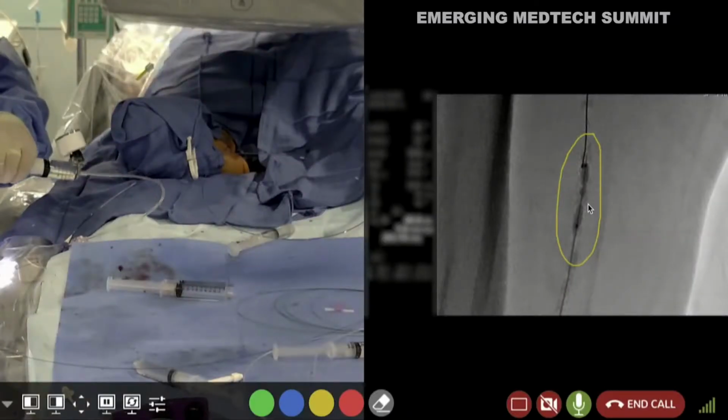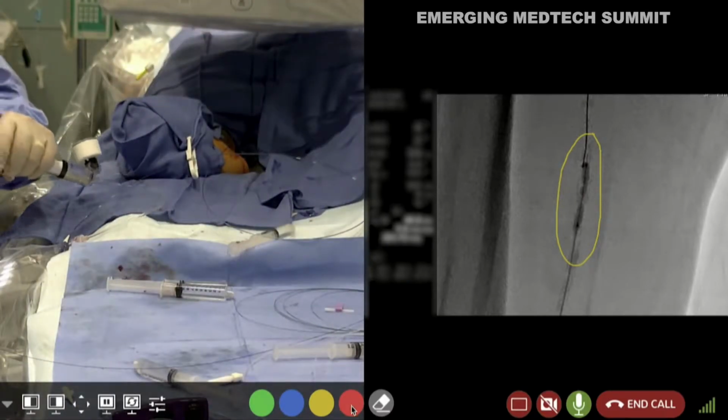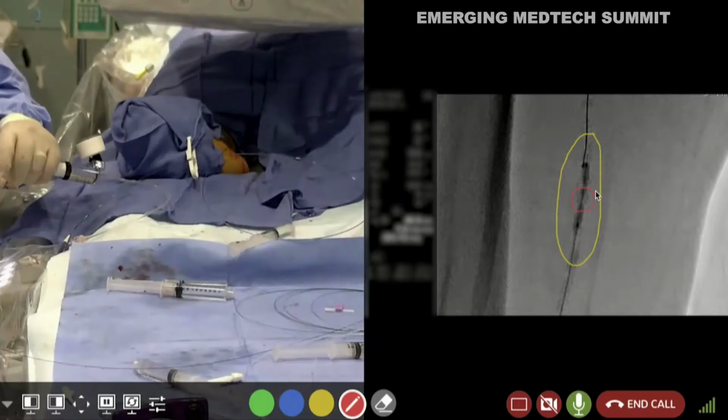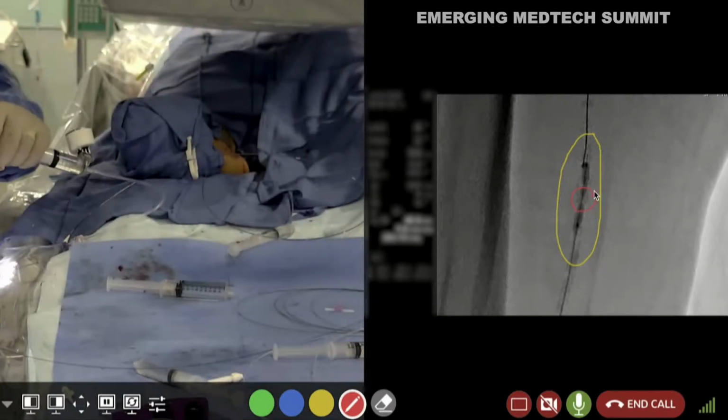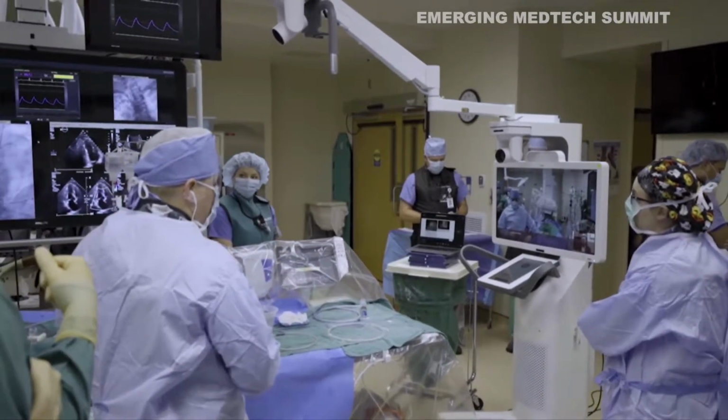Calcium is right in the center, not letting the balloon inflate. Yeah, so we're dead center to that calcium. I'm at almost 30 atmospheres in the balloon and it's not even budging. Throughout the procedure, both parties can communicate two-way as if they're together.